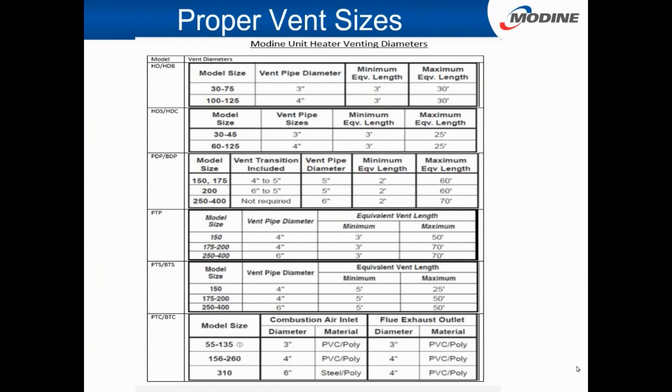As you see, the Hot Dog 3375 is a 3-inch vent. The 100s and 125s are 4-inch vent. And then the other models I've listed here. Minimum equivalent length of 3 feet on both of them. Explain that minimum equivalent length for these gentlemen. So it's got to be at least 3 feet. And I'll talk about that a little bit here.